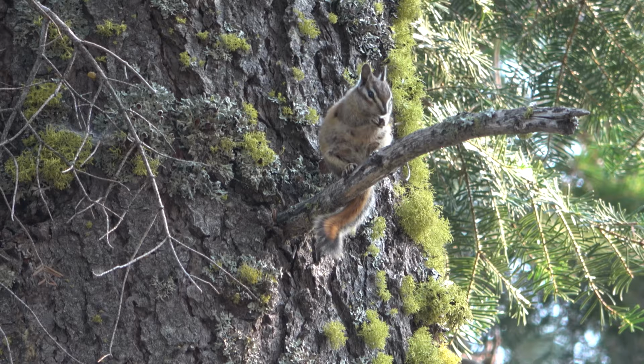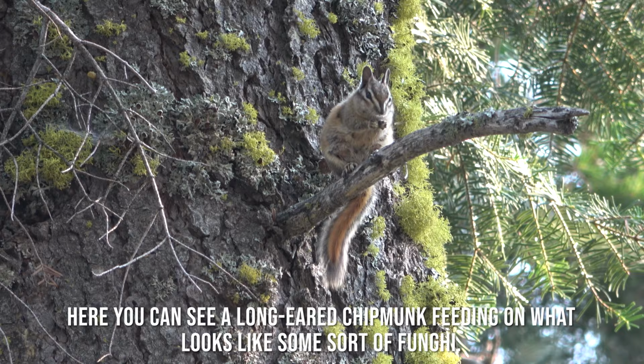Here you can see a long-eared chipmunk feeding on what looks like some sort of fungi. They also feed themselves on seeds, fruits, and insects.